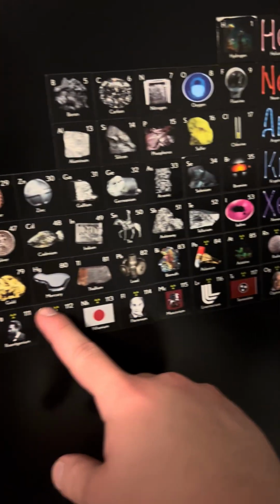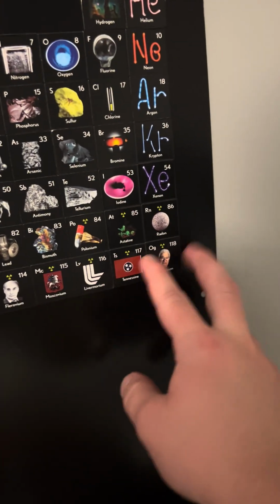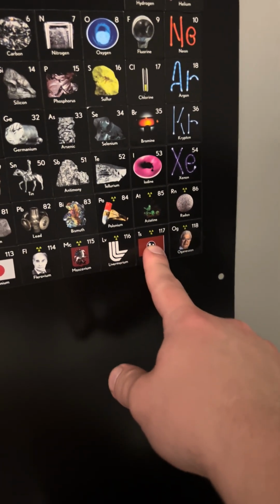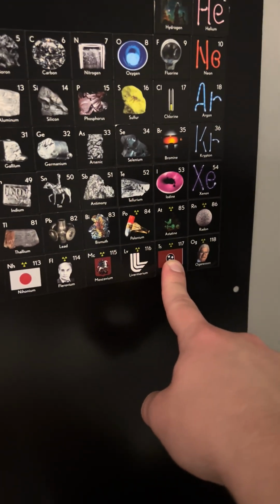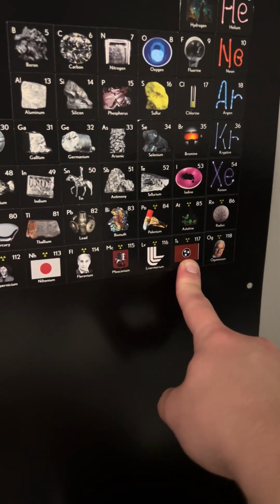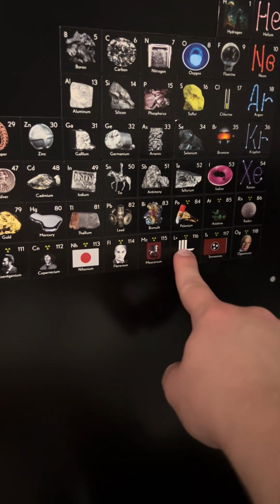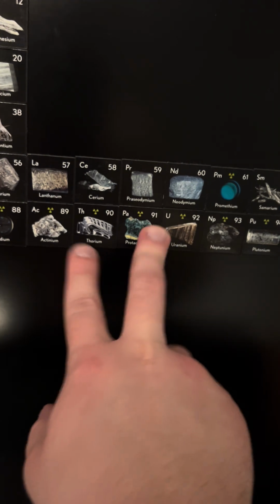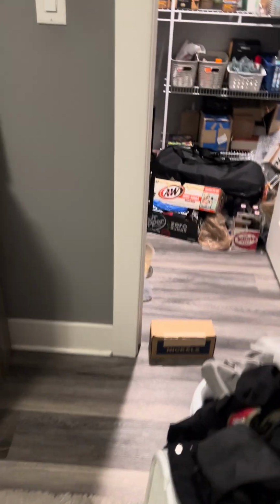Metal, all the way down, until tennessine and oganesson, which should be non-metals. We don't know what tennessine is. It could be a metalloid or a non-metal, but it's definitely not a metal. Neither is oganesson. Livermorium's probably a metal. But yeah, there's thorium. I have that. I don't have protactinium, and I do have uranium, which you're about to see.